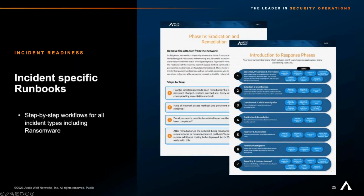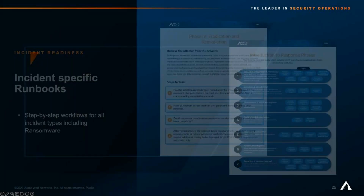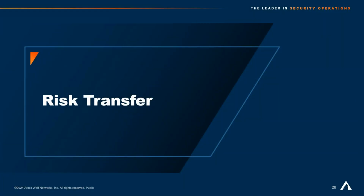And then, of course, the most important part is providing documentation based on that. Step-by-step workflows, including an actual run book saying what needs to be done, when, why, and how, all of that is laid out. And it's, of course, bespoke. It's tied to your organization specifically in terms of those contexts. All right, so risk transfer, and this is kind of where we're wrapping up.